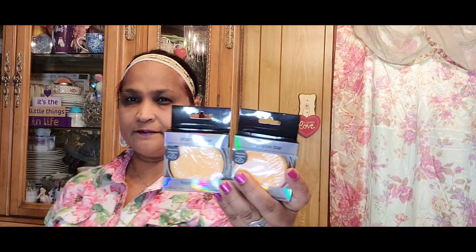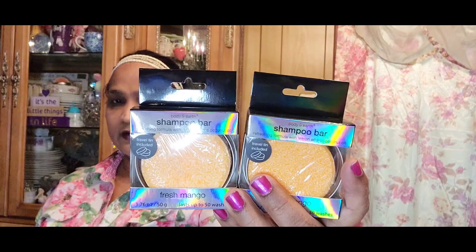And I picked up some new things, some brand spanking new things at my Dollar Tree. So I picked up this, and it is Body and Earth Shampoo Bar. Refreshing formula with lemon oil and coconut oil, fresh mango shampoo bar. So this is what they look like. This is what they look like. And then this is the back of it.